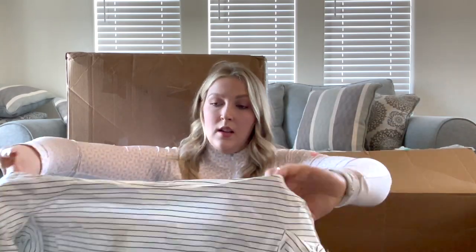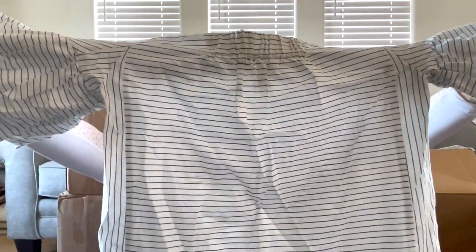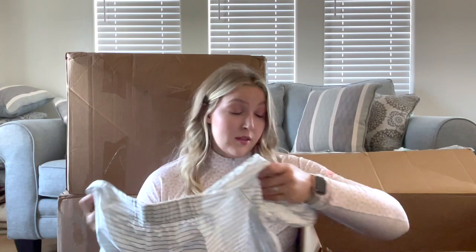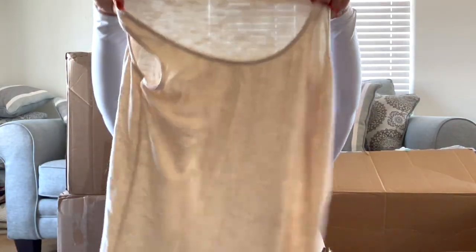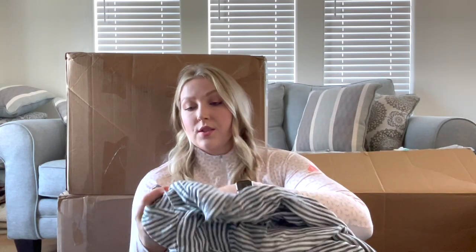H&M. Again, have a love-hate relationship with H&M. They have such fun styles, but the quality is just horrible, and I do not like supporting fast fashion. This is a size 8, so who knows? We're gonna put it right here. This is Juicy Couture, size small. Whoa. Oh, it's a dress. I thought it was just gonna be a cami. It's got this fun detail at the bottom. And it does look like there's some stains right here. I'm gonna wash all of this, but I'm gonna have to spot treat that first. I'm gonna have to remember to spot treat it.